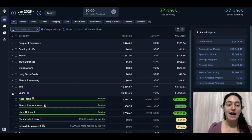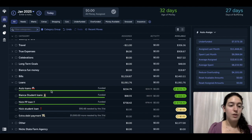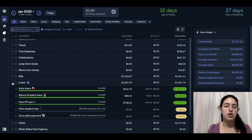One of the last categories I have is loans. So I have my auto loan. My husband's car we bought in cash in May, so we only have one auto loan right now. Then I have my student loans, and then my husband has two student loans. And then I do have this extra debt payment category, so eventually I would like to put more towards our debt. So I have it set for $1,000. That might change in January, but I'll make sure to make a video on it if it does, explaining how we are planning on paying off our loans, specifically our student loans.